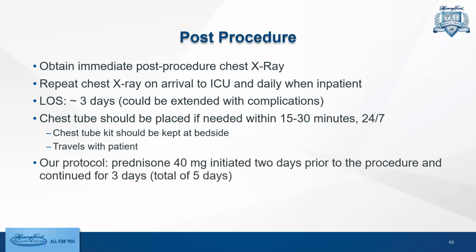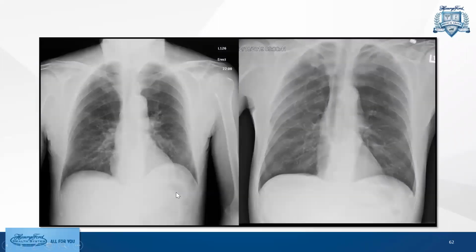For us at Henry Ford, our protocol says to give them prednisone 40 milligrams. We initiate that 2 days prior to the procedure and continue for 3 days after. That's a total of 5 days, including the procedure day. Stole this picture from Dr. Peralta.